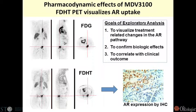And you can see here, this is a typical FDG PET lighting up, and this is an example of an FDHT PET lighting up in the same place as the FDG study does. And when we biopsy the tumor, we do see AR expression. And in this study, we used FDHT PET imaging as an exploratory objective.